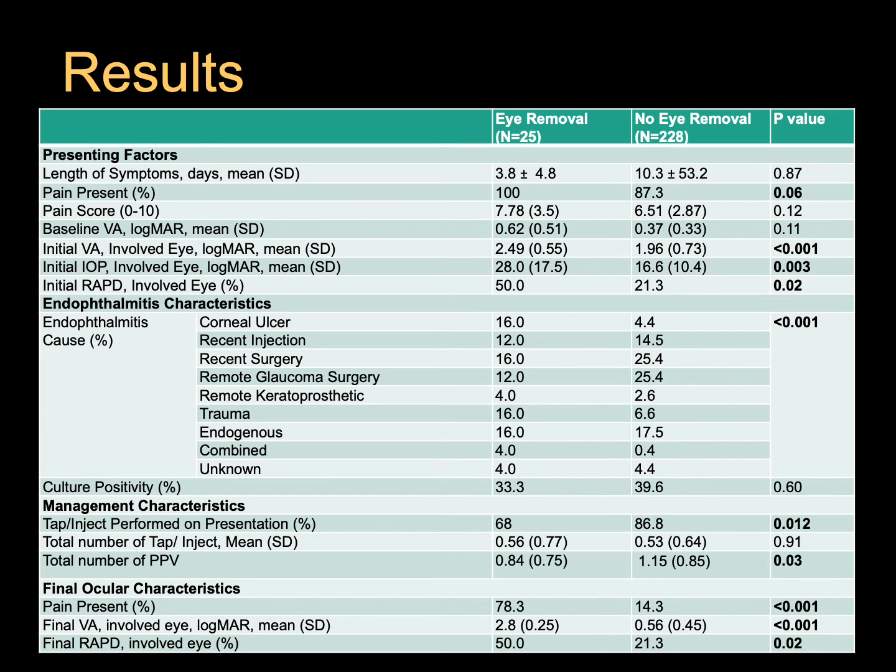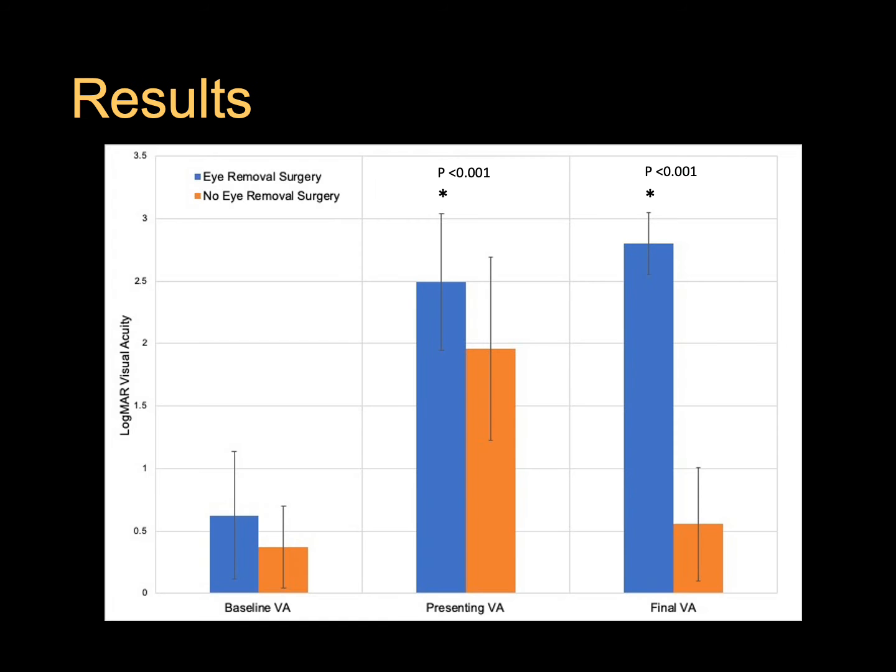They were likely to have fewer tap and injects and fewer pars plana vitrectomies than those who did not receive eye removal surgery. Final ocular characteristics were significantly different between the two groups, with eye removal patients tending to have more pain present, worse final visual acuity, and were more likely to have an RAPD at the final visit. Here is a graphical representation of the differences in visual acuity at different time points between the two groups. There was significantly worse presenting and final visual acuity in the eye removal group compared to the eye salvaging group.